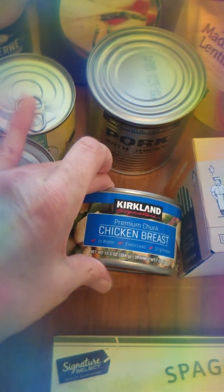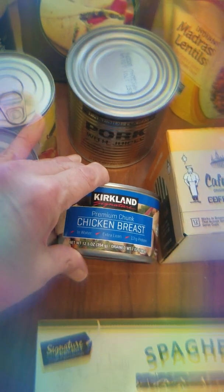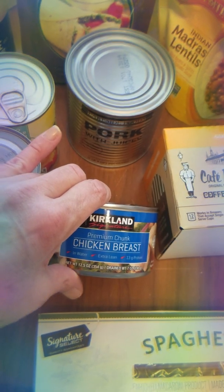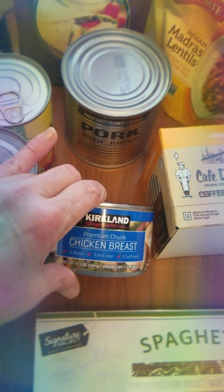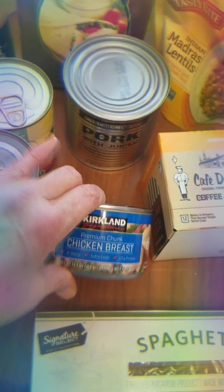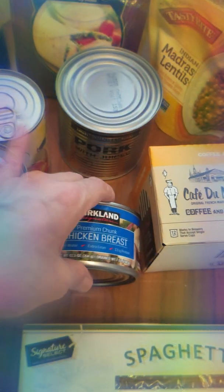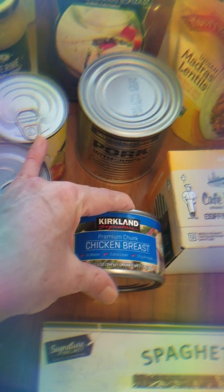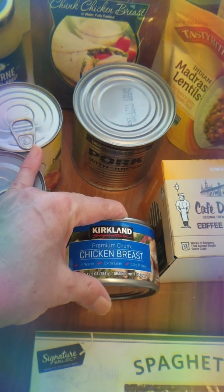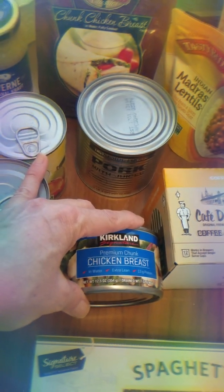Chicken breast. I am going to do a recipe that I saw on another lady who does some really great food pantry, food bank hauls. And she did a whole video of recipes with the canned chicken. And I love chicken salad, but I just find with the canned chicken that it's a little bit stringy, a little rubbery, and it's not really a texture that I like in my chicken salad. But she made chicken patties. And so I'm going to try out her chicken patty recipe.